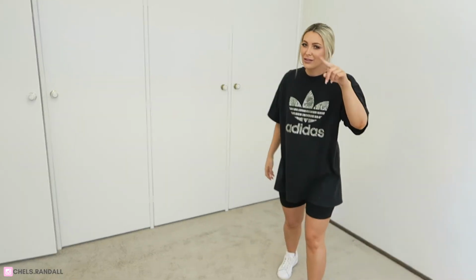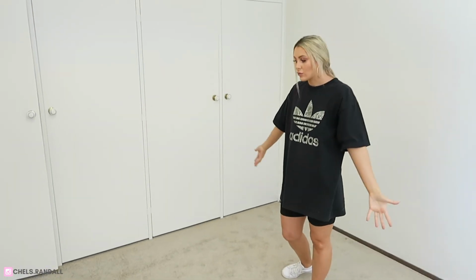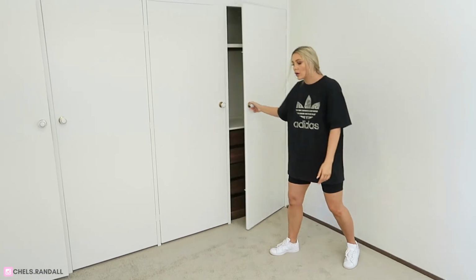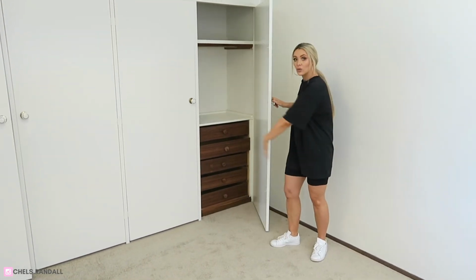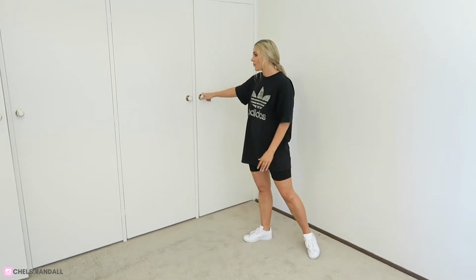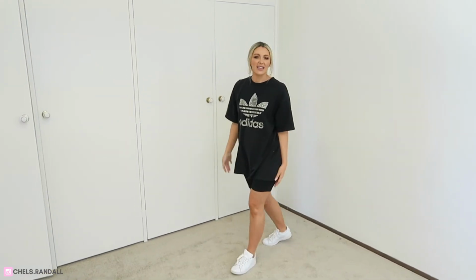It's just the little things you got to think of. If you want to maximize room, obviously a door is going to stop you from being able to put anything in the swing area. Yeah. So having rolling doors just makes life a lot easier.